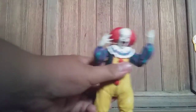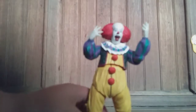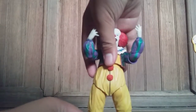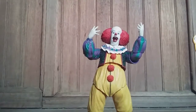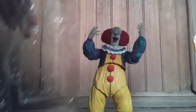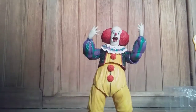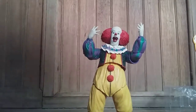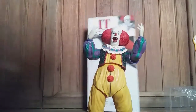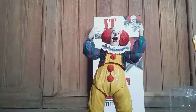Alright, so here we have the Pennywise action figure, and it's going to be good. You can buy it like that. You have the two-pack, like that. And the box. Alright, there is the box. And the balloon.